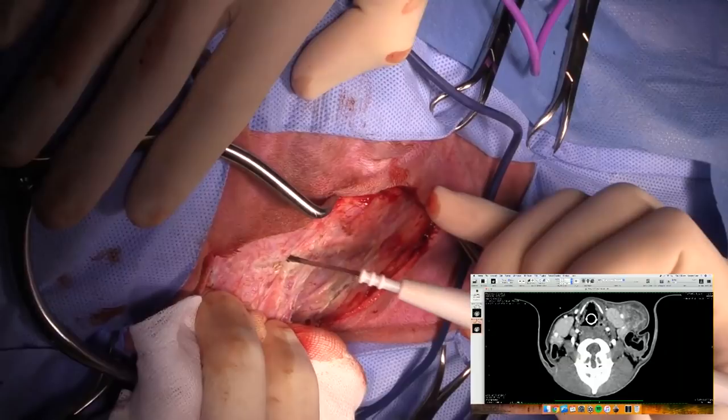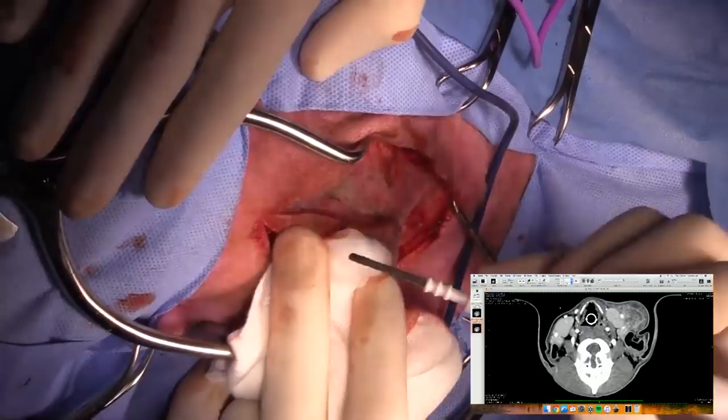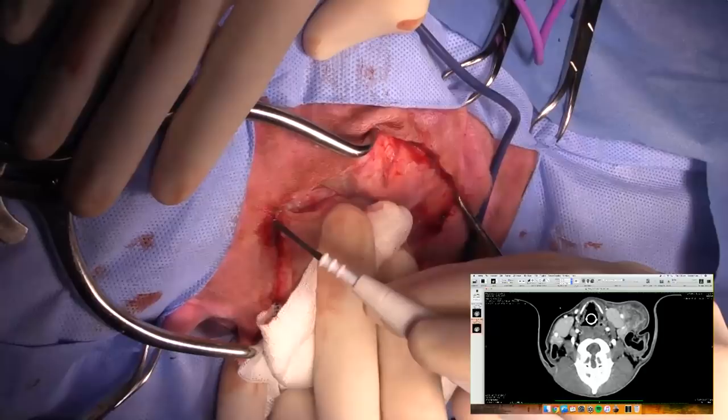All right, so the jugular vein is just sitting right here. I don't know if you guys can see that. I think the light is so bright from your view that it might be hard to see the shadow and the shape of the jugular vein.